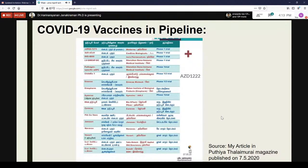And interestingly, which was on the news recently, was ChAdOx1, and it is now called AZD1222, and that is one vaccine candidate from Oxford University in England. That is in phase three trial, I heard. And that is, again, a multi-center phase study. And there are many more.